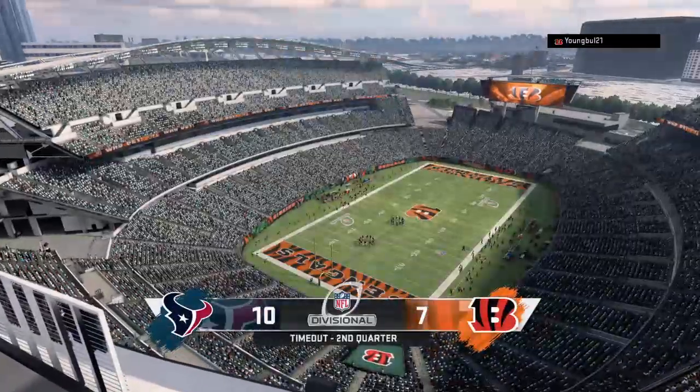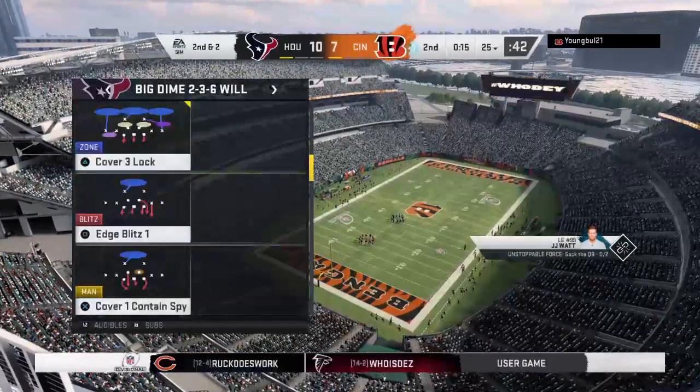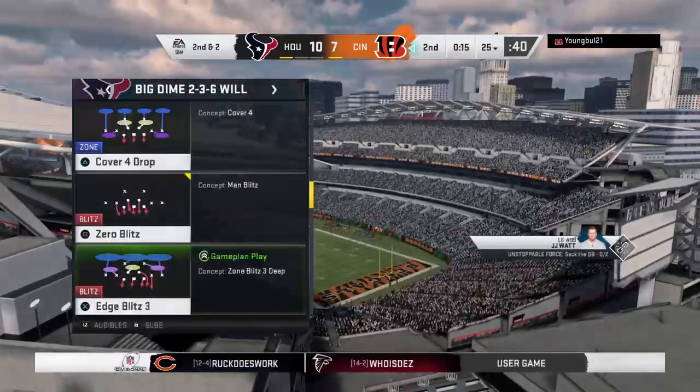Now the Texans will use one of their 2 remaining timeouts, as it'll come with 15 seconds to play in the first half.